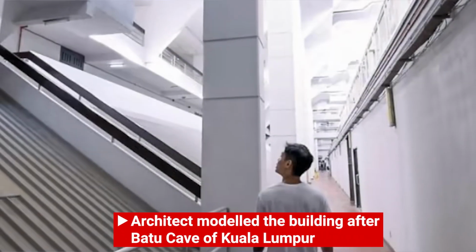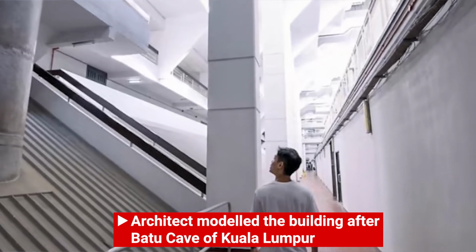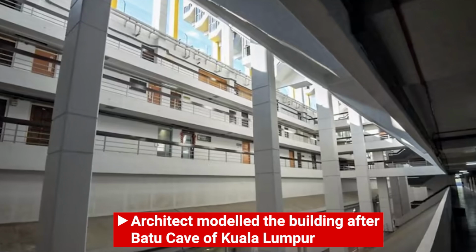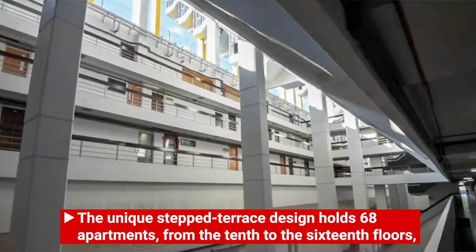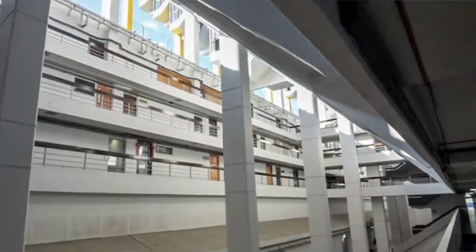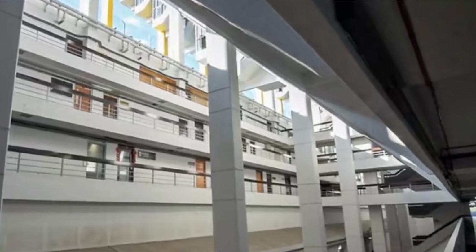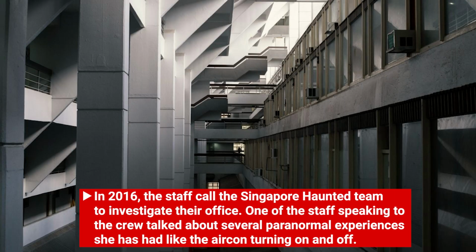Now, the architect for the complex actually modeled the building after Batu Cave of Kuala Lumpur, as he was very entranced by the way Batu Cave was structured. He wanted the building to have a natural cooling system, and that's how he came up with this shape and structure. Because the building can be very dark and looks a bit dingy, many of the famous ghost stories of Singapore actually had their roots here. Well, what can you say? I mean, this atmosphere really does inspire a lot of spooky stories.